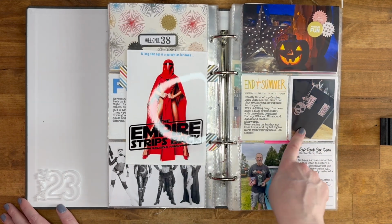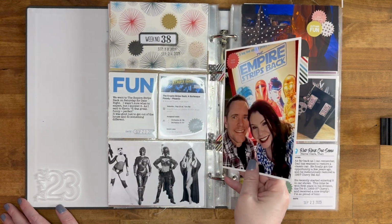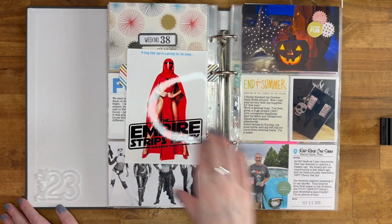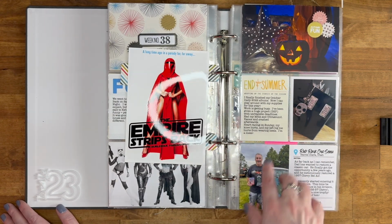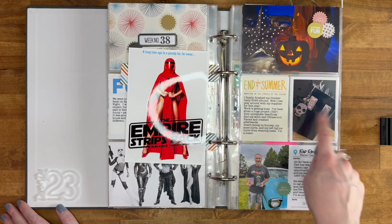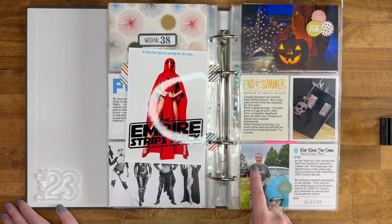We decorated for Halloween here. Decorated early. I guess not too early. It was like the last week in September, or near the last week in September. And then I finished my October Daily from 2022. And I added this story in.